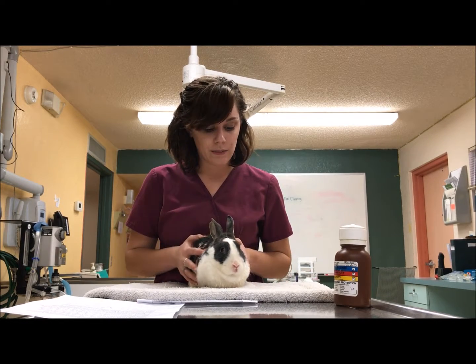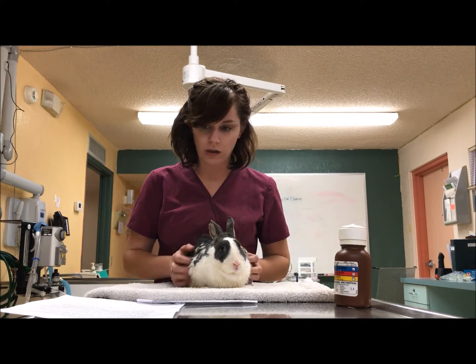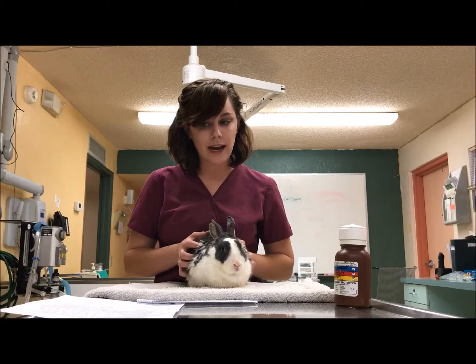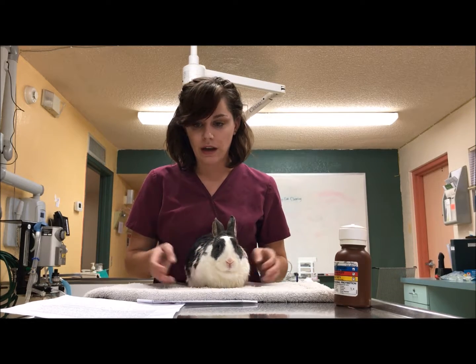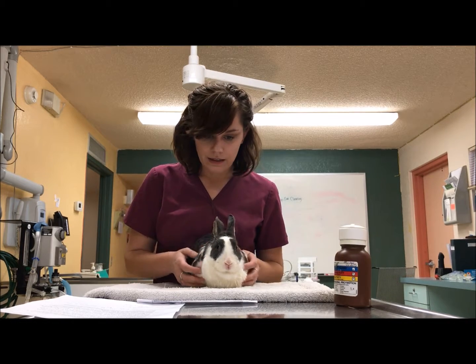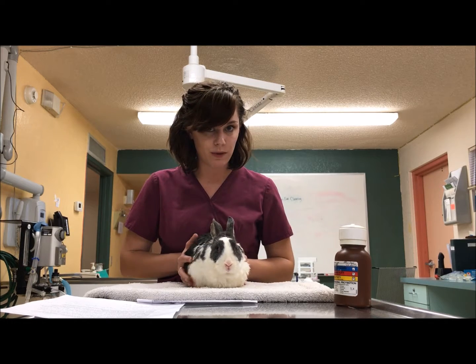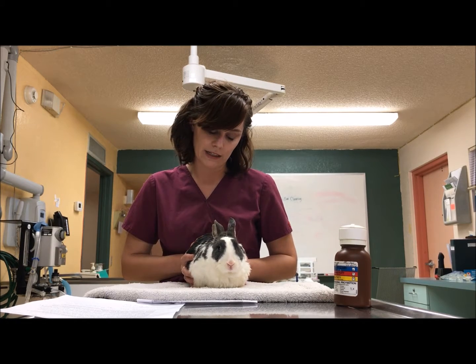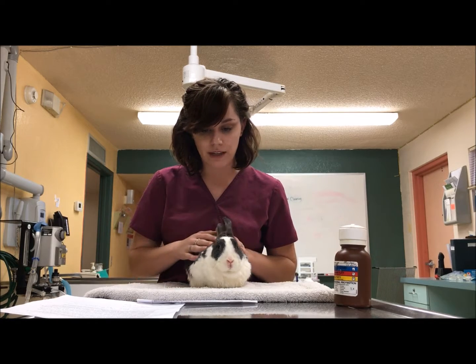They actually can be taught to use a litter box as well with shredded paper bedding, which is pretty cool. You just want to be careful because clay cat litter or wood shavings are not advisable. Rabbits tend to eat them, and we don't want to get them sick. As far as handling goes, you want to make sure whenever you pick them up, you support their back end. They have a tendency to kick out and they can actually become paralyzed because of it.